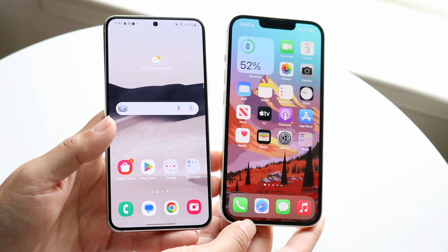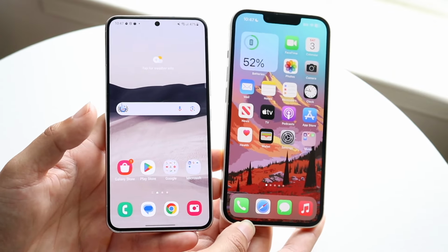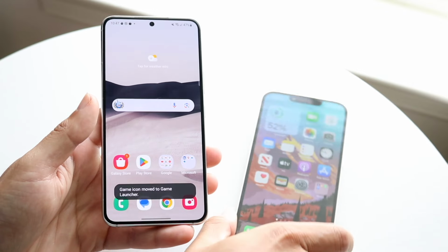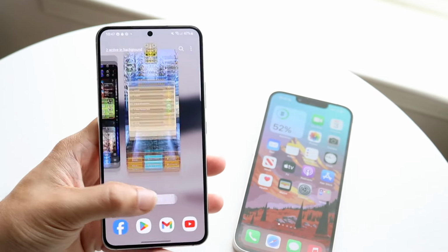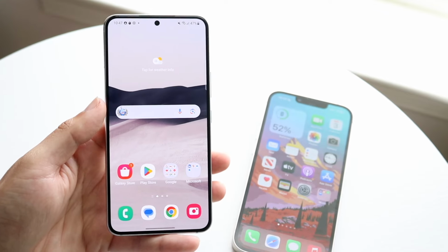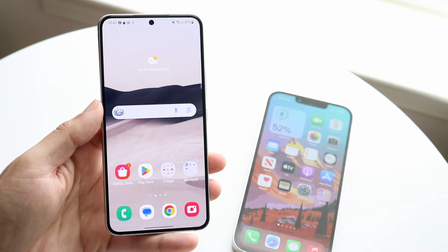Now, 2022 was an interesting year for phones. We got a lot of different ones available that year. The first one that did come out, though, was the Galaxy S22. So this one came out basically early in 2022, and on the front of this phone, you were getting a 6.1-inch Dynamic AMOLED display.